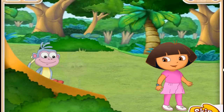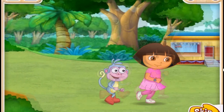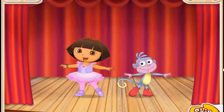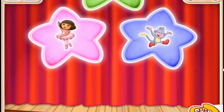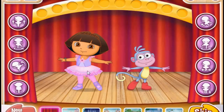Come on, Boots! The big dance show is about to start! Let's go, let's go, let's go! We made it with the dance slippers! And just in time, too! Let's start the show! Who should dance to start the show? Let's make up a dance for the big dance show!